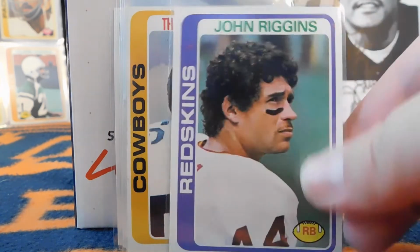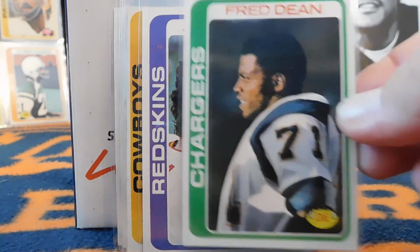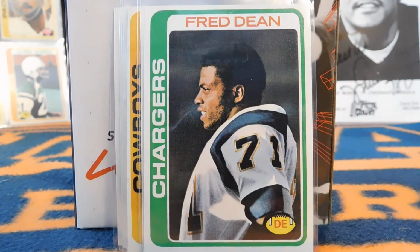Next up on the list, we have John Riggins. John Riggins, Hall of Fame running back in 92, had a great Super Bowl with the Redskins, that epic run. Here we have Fred Dean, rookie card. So Fred Dean, Chargers, also a 49er, 4-time Pro Bowler, and he made the Hall of Fame in 2008.